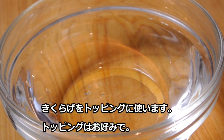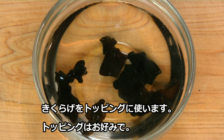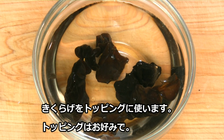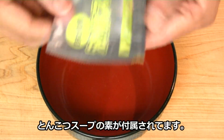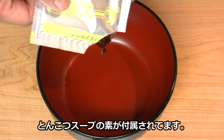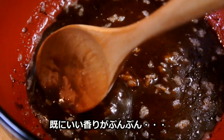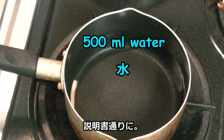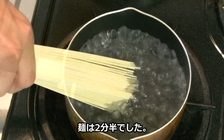This is kikurage mushroom. I just use it for topping. You can use whatever you like for topping. So it comes with the liquid for tonkotsu soup. It smells so good already. Just follow the instruction. Boil it for about 2.5 minutes.